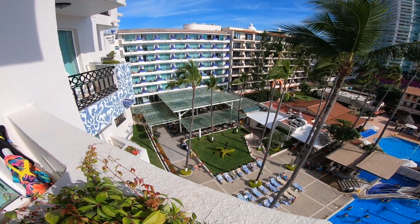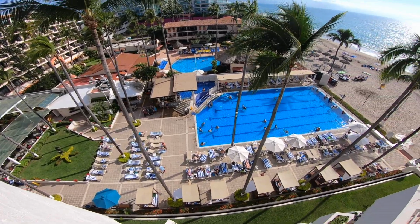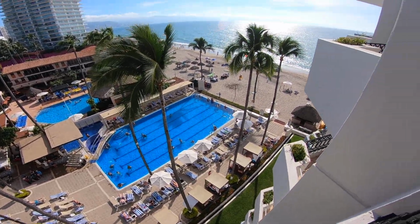See the buffet area in the far there. Poolside bar, cabanas, pool area, everything. Two nice seats.